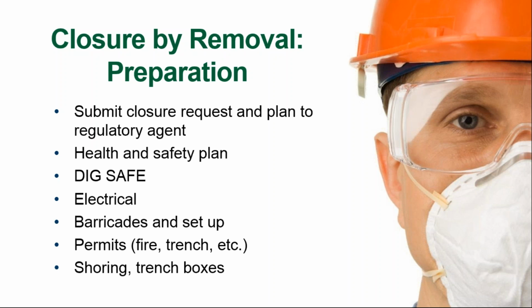You would also have to submit a closure request to your state, and you're submitting the plan to the regulatory agency. The plan is often written by either a licensed site professional, a licensed environmental professional, or your state is going to let you know what type of person is going to have to submit this and sign off on it. In Massachusetts, it's an LSP. In Connecticut, it's an LEP. Along with submitting a plan, you're also going to have to put together a health and safety plan for the removal of the tank. You're also going to have to think about calling DigSafe.